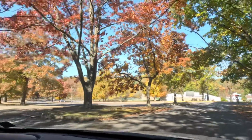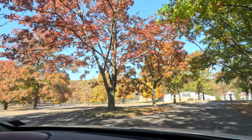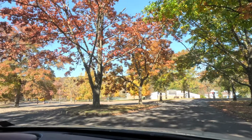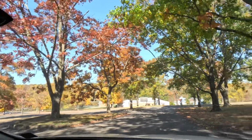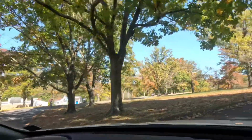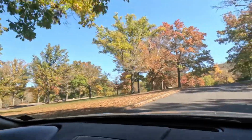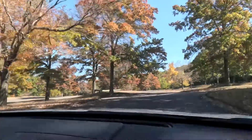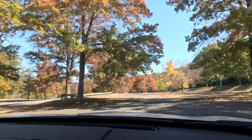Years ago, again, it wasn't one way. There was no flow around here. People would have little fender benders in the parking lot because there was no real direction, like which way you could travel through it.